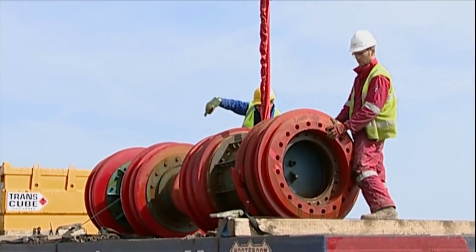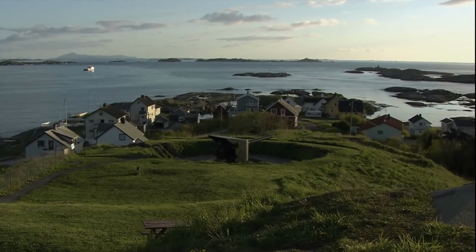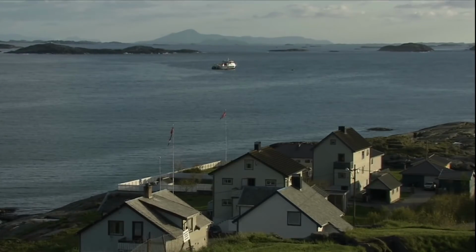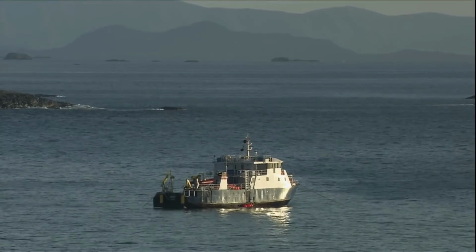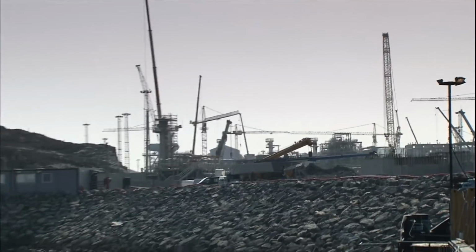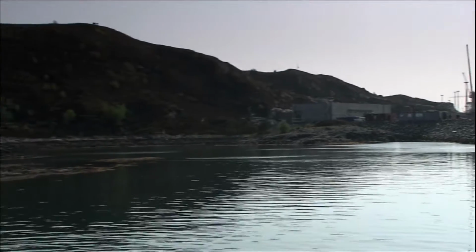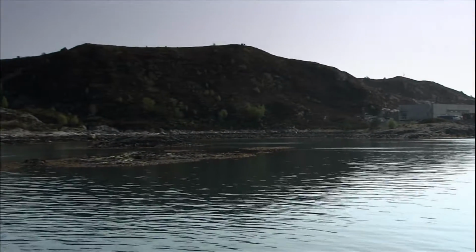and into the gas plant at Nyhamna. But landfall is blocked by a surprise discovery. A mysterious shipwreck has been found 500 meters off the coast, lying in their path, and there is no way around it. The wreck is directly in the pipeline path. They have no choice but to halt work.